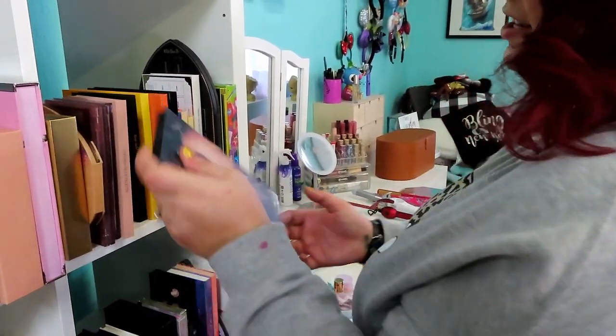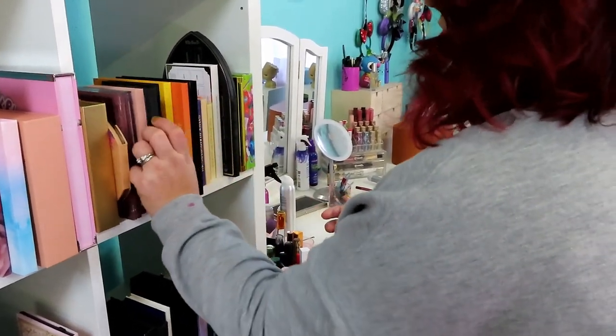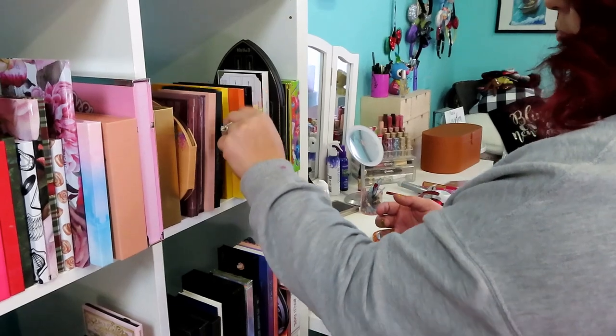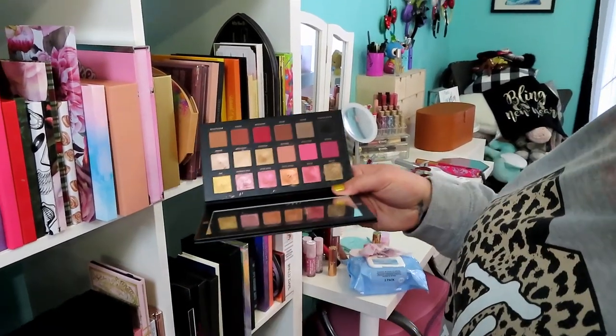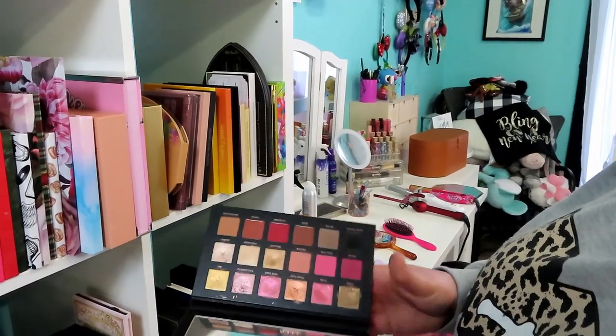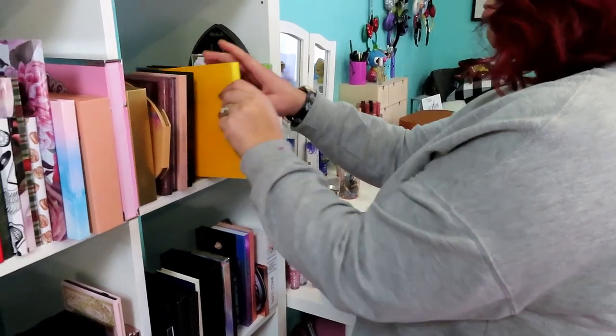Then we have the Desert Dusk. Beautiful orange purple color story. And the Rose Gold Remastered palette. I had the original and then I upgraded to this and got rid of that one. So beautiful warm tone, you know, what you see with every brand.